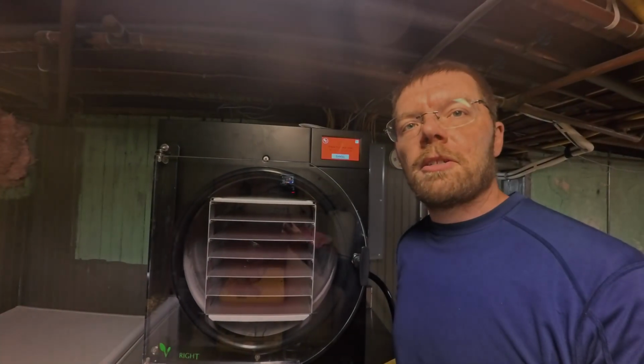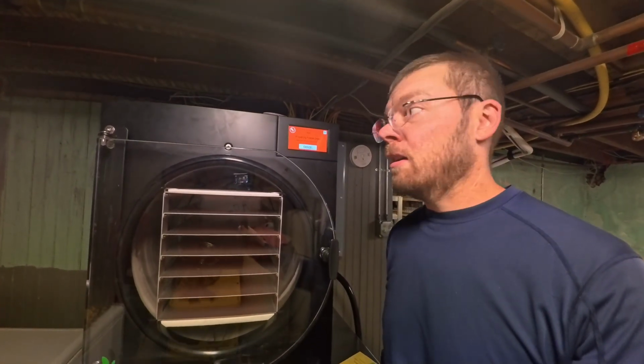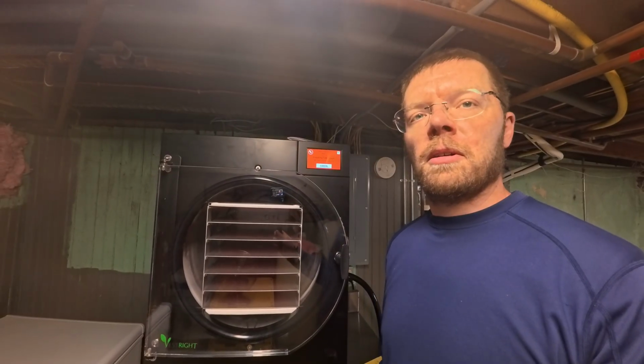All right, well, as you can see, the big addition that I was talking about a little while back, we picked up a freeze dryer. We have already run through the bread run, of course, and then we did a test run of some rhubarb that we harvested from the farm, and that turned out well. I took some of that into work and shared it with some coworkers, and it went over quite well.